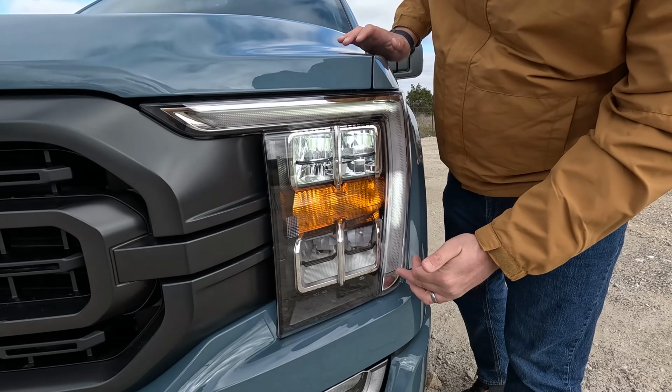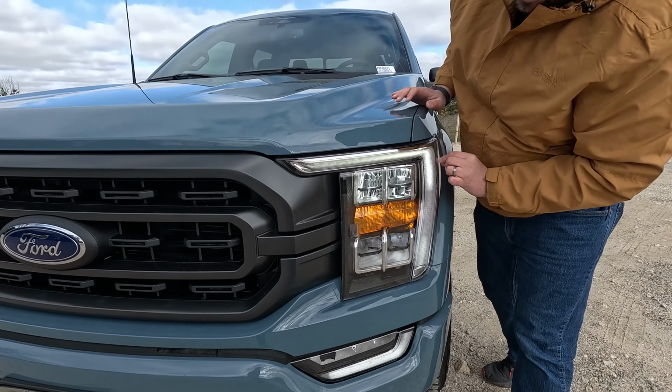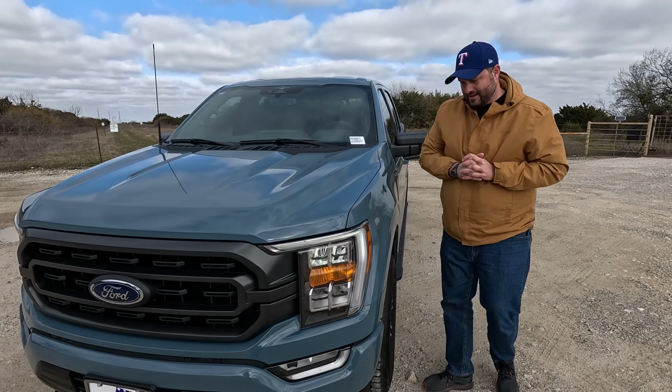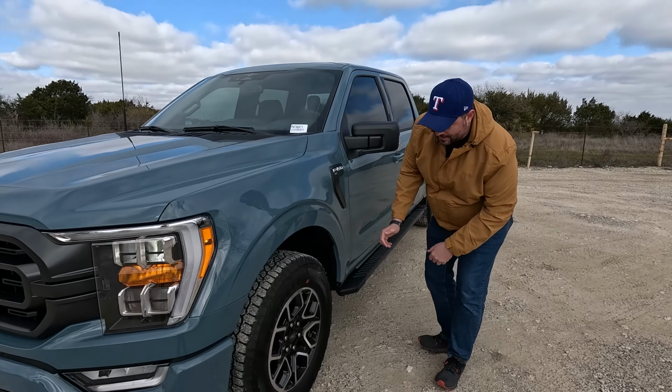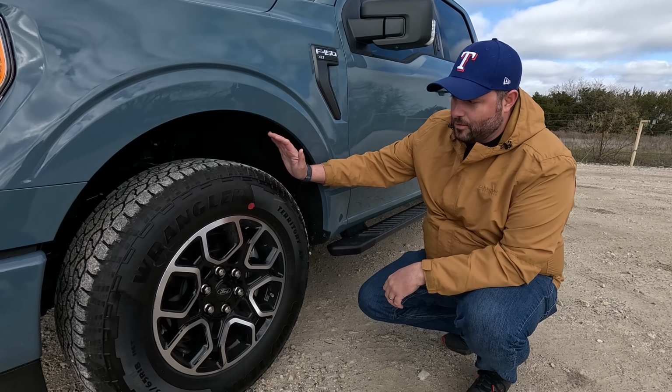It's not on right now, so you can't see it, but this is the Ford C-bar, which I like a lot. You do get a little chrome in the headlight itself, but it doesn't ruin the aesthetics. Coming around to the side, let's talk wheel and tire. It's actually the same size tire, Craig, I have on our Land Rover LR3. It's a good size tire.